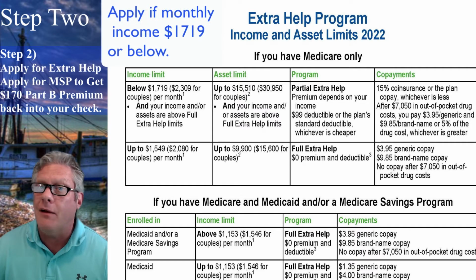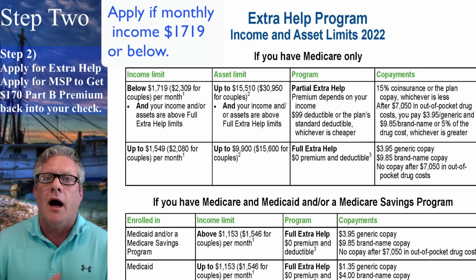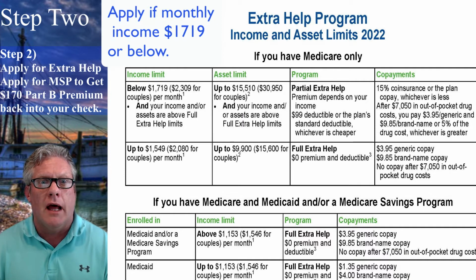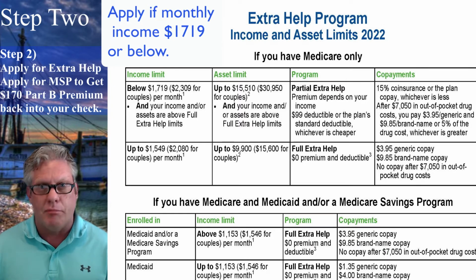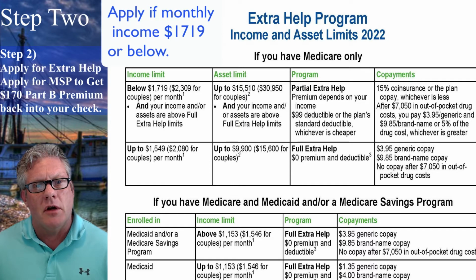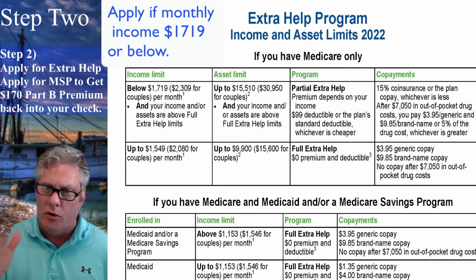Now, I always tell people if you're married or you're separated, what you can do is say, I'm married but not living together. If that's the case, you don't want to fib, you don't want to lie, but if you're married and you're not living together, you're separated, there's some issues going on there, you're married but not living together, or just put separated, okay? So that's the magic number, 1,719. Let's just say if you're right around between 1,700 and 1,800, you want to apply for this.